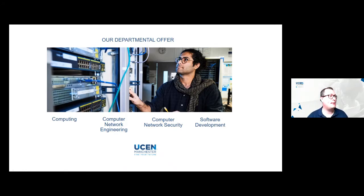So what our department offers, what we're offering today, these are our 4 main pathways. We actually offer computing in 2 ways. We offer computing as an HNC/HND route, which we've got a picture in a second to explain, and also a foundation degree. Now, we've actually revalidated all our courses, so this is the first time we're offering these courses this year. There are just slight tweaks and improvements based on student feedback and industry changes. So these are 4 new pathways.